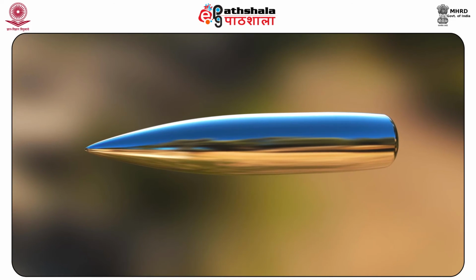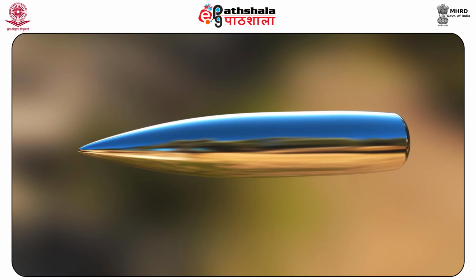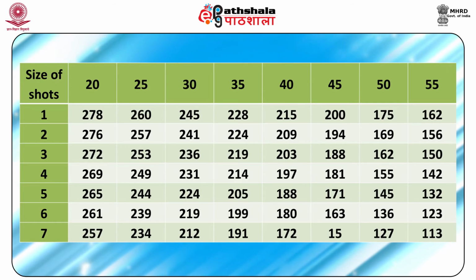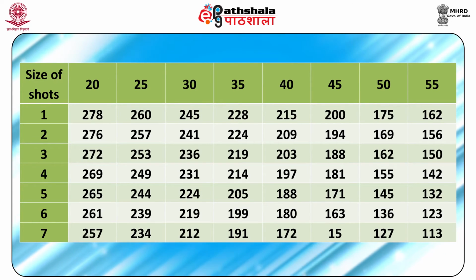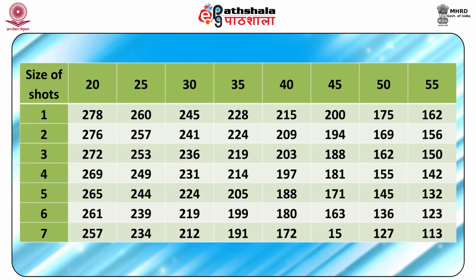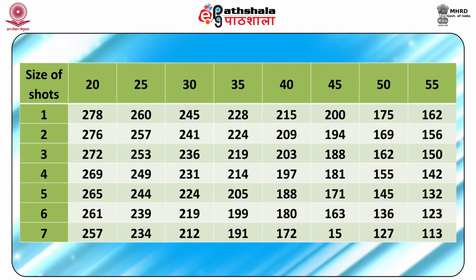The table below gives the striking velocity of the pellets of different sizes at various ranges. Striking velocities for a standard 12-bore cartridge are somewhat like this. It has been estimated that a bird game needs a transfer of about 0.11 meter per kg, that is 0.8 foot-pounds, of energy to ensure a kill.